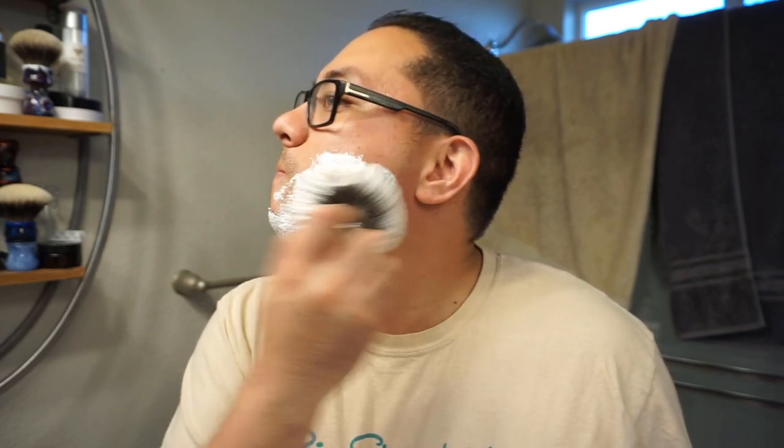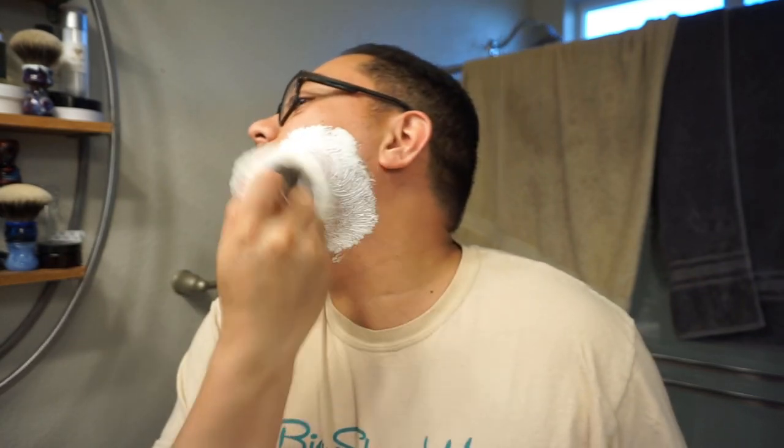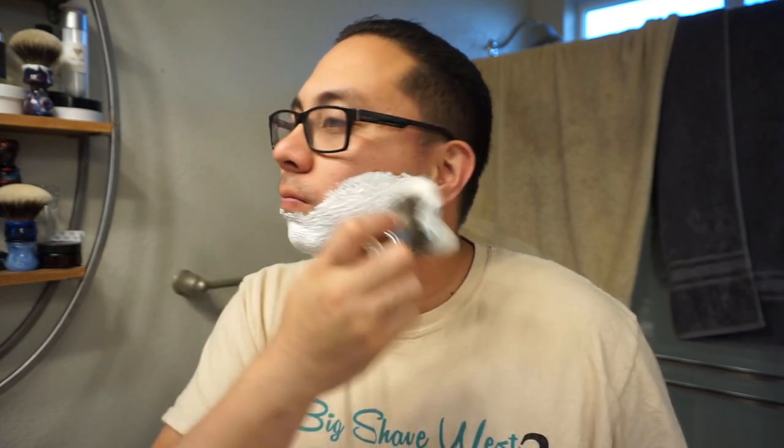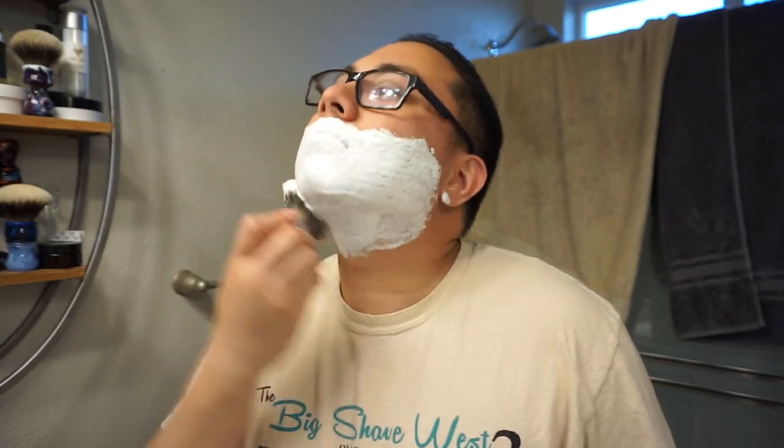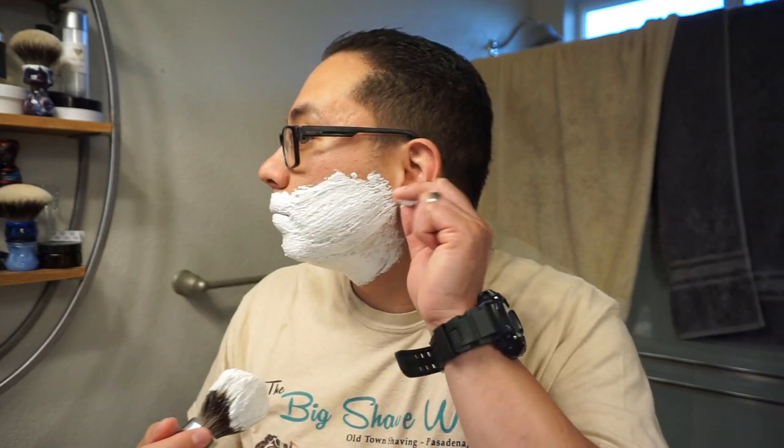The brush is already loaded, so we're going to stop right there, and then go ahead and hydrate it as we lather it to the face. Very nice. It's going on nice and thick. As you can tell, it is dry, but that is what I look for in my lather, because as I stated, we can hydrate it as we go along.